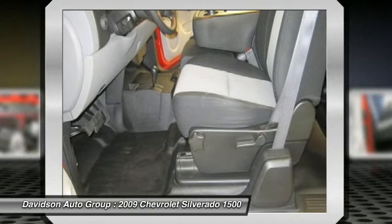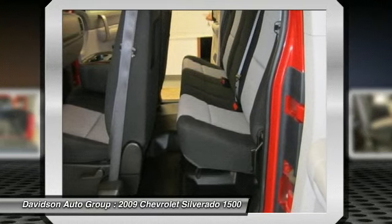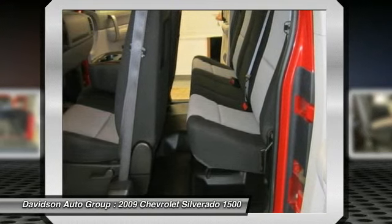5-star driver front crash rating. 5-star driver side crash rating. 5-star passenger front crash rating.